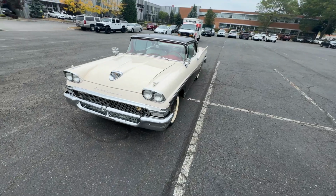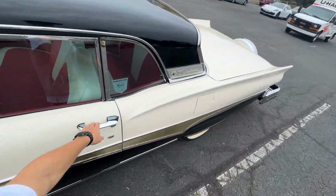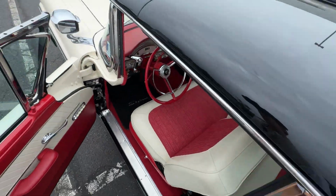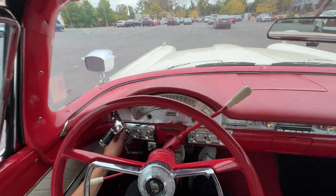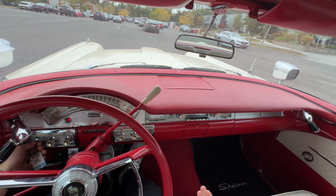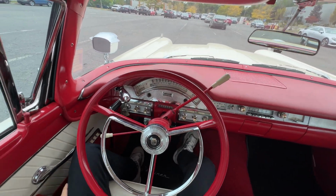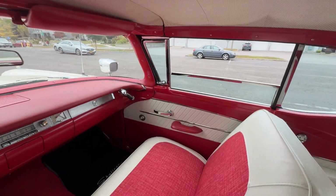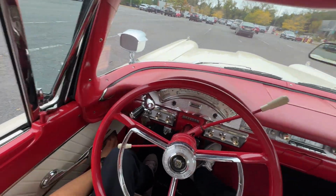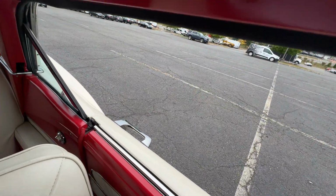So I think without further ado, let's go ahead and hop on inside, and we're gonna lower the top for our drive today because it is a Skyliner, so we gotta drive it as it was intended. I'll go ahead and just start it up. You'll see it starts up, turns right over every time. Oh, you'll love that. So we do have power windows all the way around. We do also have the quarter windows, which roll down.